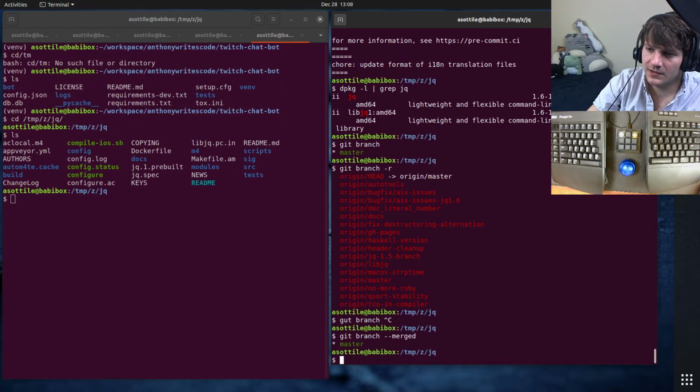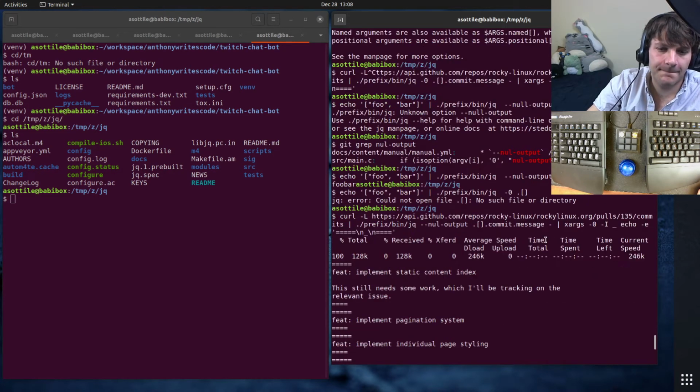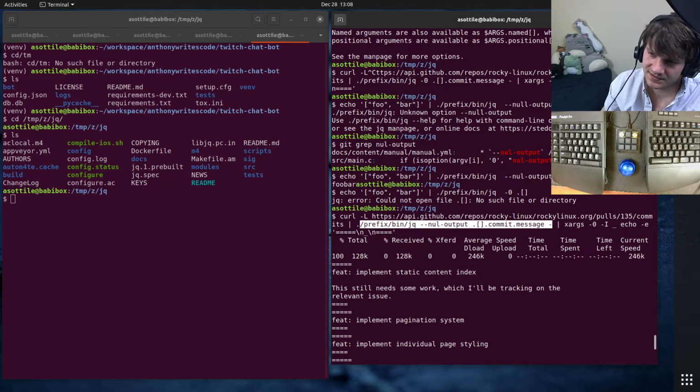Are you trying to grep for file names or file contents? Neither. Can I see the command you were piping into grep with? I think it could just be grep. I wasn't using grep. I was using curl to jq to xargs to echo. I was mostly messing around with trying to get jq to spit out null-delimited strings because they contained newlines.